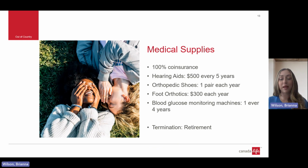Okay, next is your medical supplies. So these do have 100% coinsurance. Hearing aids are covered to a maximum of $500 per 5 years. Orthopedic shoes would be one pair per year. This will be limited to the reasonable and customary charge in your area. Foot orthotics would be $300 per year. And then blood glucose monitoring machines is one every 4 years. Similar to the rest of your health benefits, this would terminate at retirement. And again, all of these would fall under that overall health maximum of $50,000 per year.